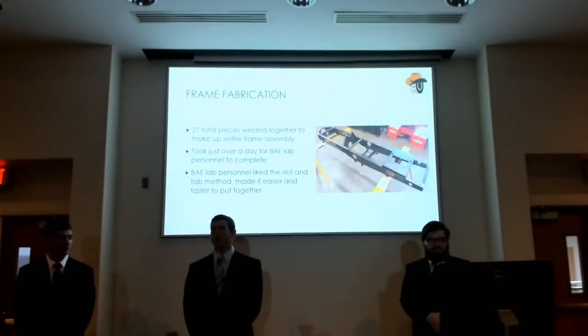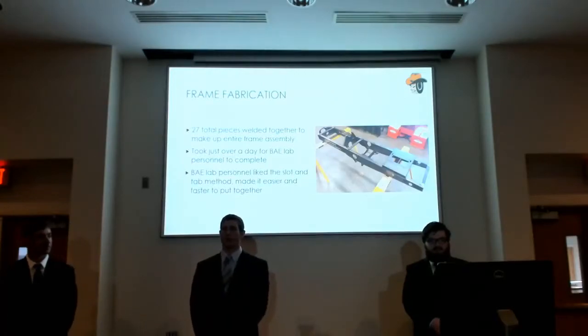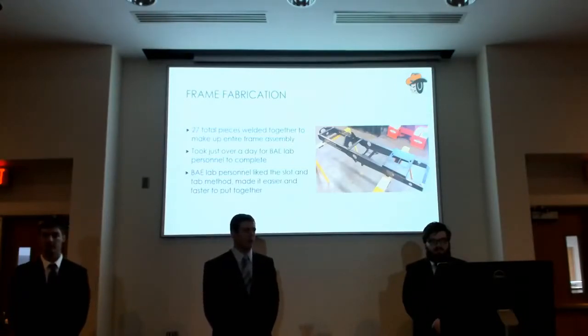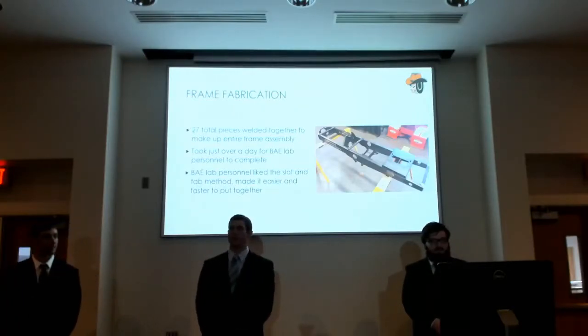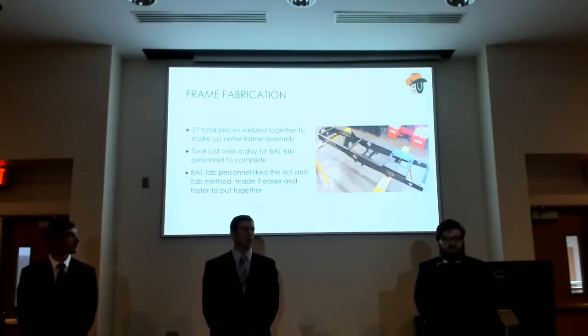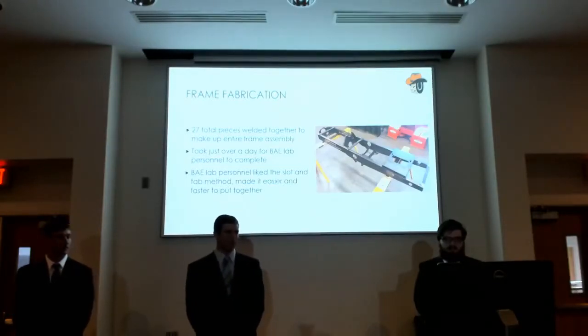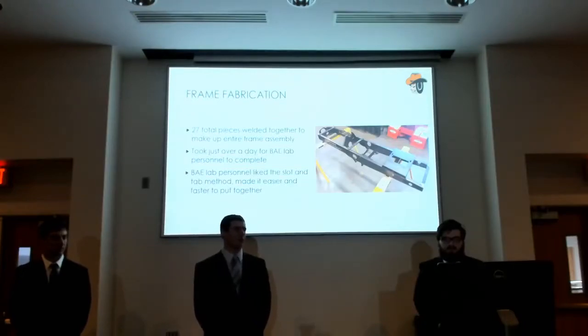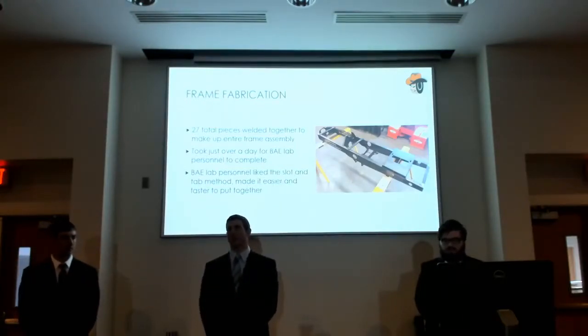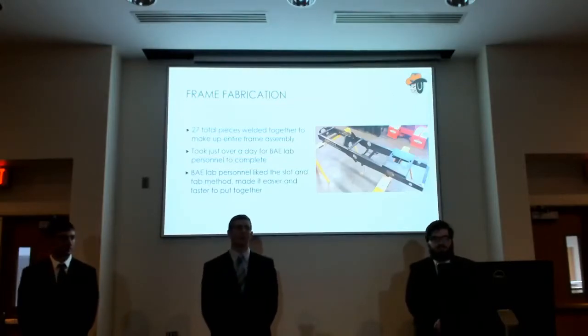Once all the pieces were designed, we sent all the drawings off to Ditch Witch to be cut and bent for us. They graciously donated all the material for it. Once we had all the pieces, we gave them to the VAE lab personnel to weld up for us. It ended up being 27 total pieces that were part of the frame that are now one piece after they've been welded together. It took the guys in the VAE lab a little over a day to complete it, and they actually complimented our slot and tab design and said it made it a lot easier and a lot faster to put the frame together.